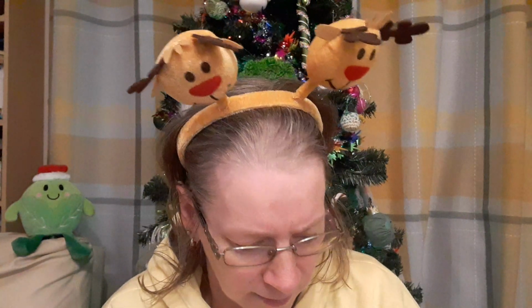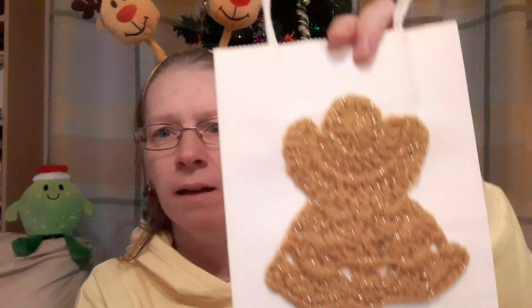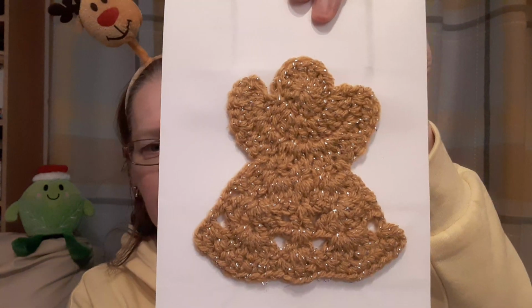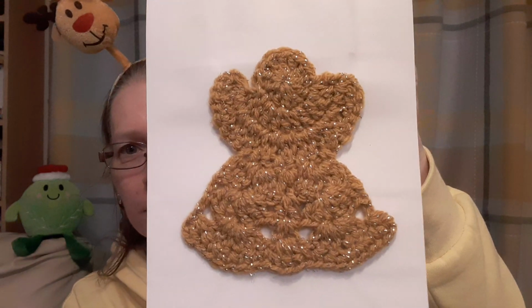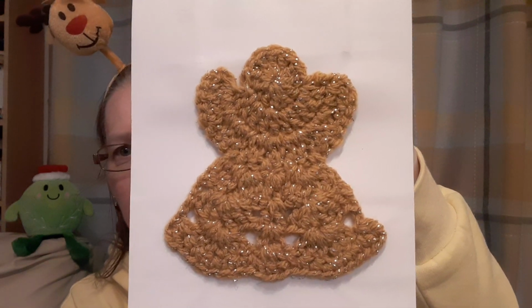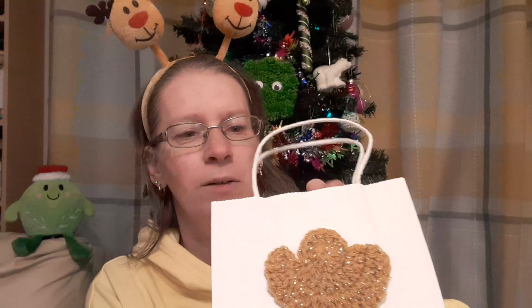Oh God, the cat's been sitting on it already. Defluff this. I was making some angels and I decided to add them to gift bags for Christmas.